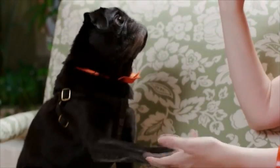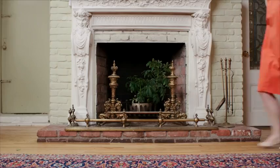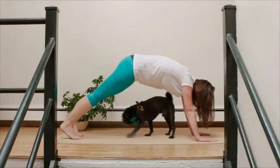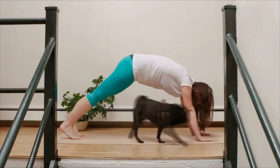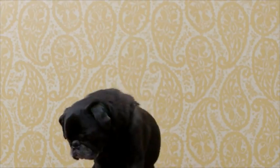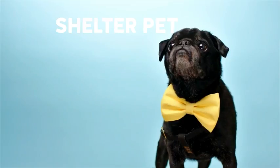Hamilton was adopted from a rescue in 2008. He really likes to be around people. And as soon as I start to make my breakfast, Hamilton is right there. I get out my mat and I'm doing a downward dog and he's underneath. He's quite the pug about town. He gets invited to a lot of parties. He knows he's a pretty big deal. I mean, look at this little face. How could you not love him?